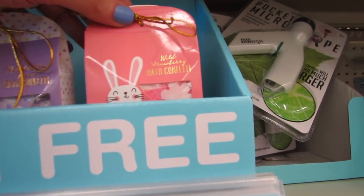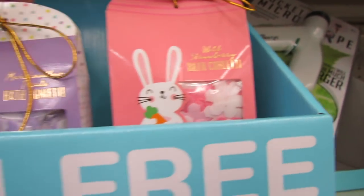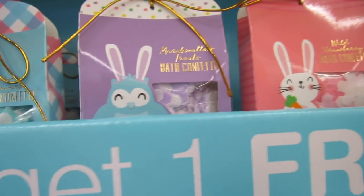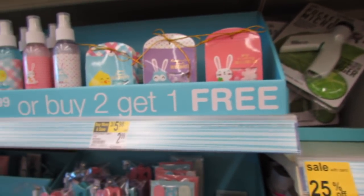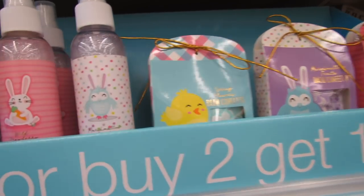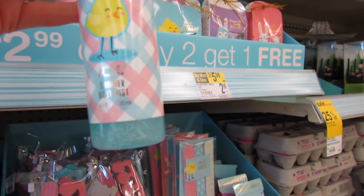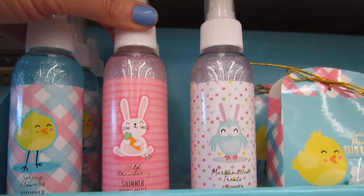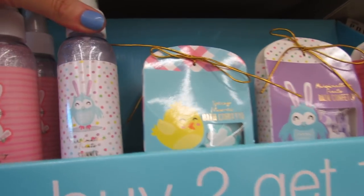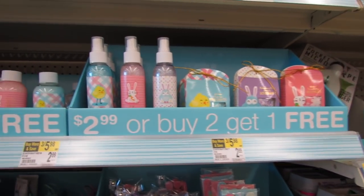They have things like bath confetti in wild strawberry. They have marshmallow treats and spring flowers. And I have to say, I love the pink, purple, and blue packaging. Over here, look at this one, you guys. We have the Shimmer Body Mist. So cute. Look at that. You get 4.1 ounces. That's in spring flower. We have wild strawberry, and we have marshmallow treats. That's pretty much the set of fragrances that we're gonna get.